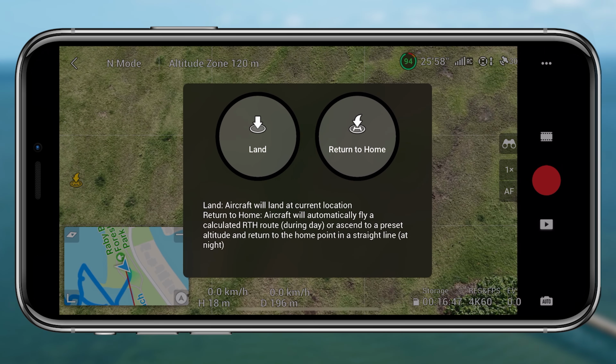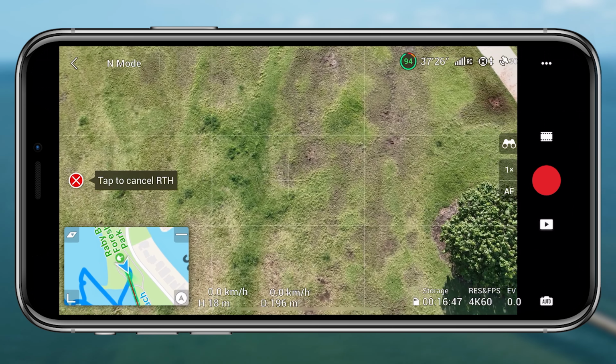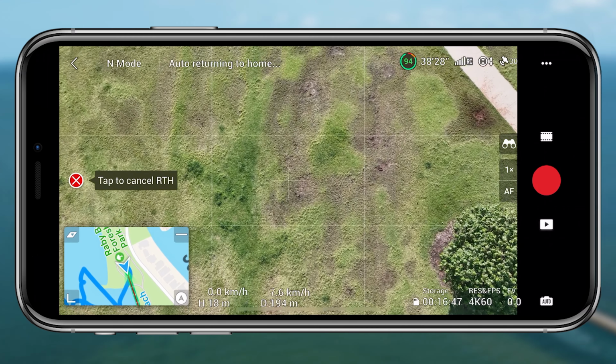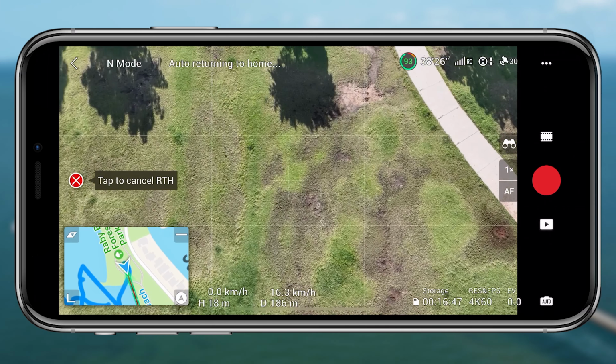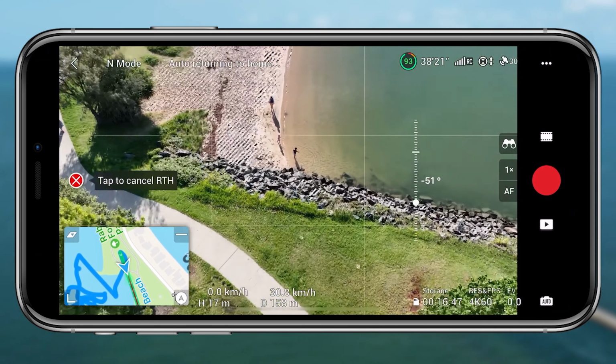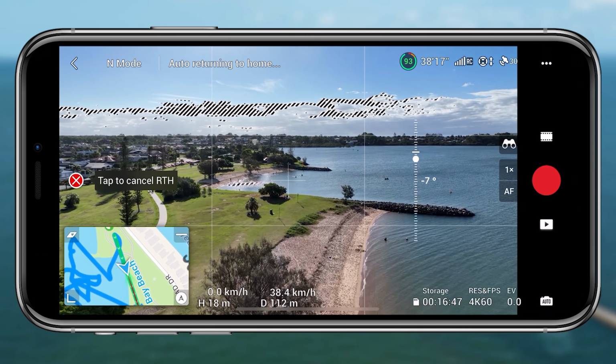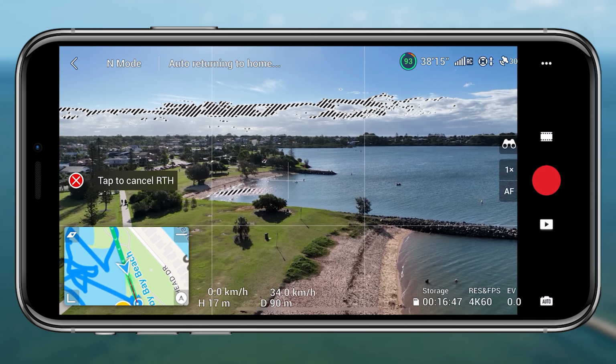But if you really care about return to home, this is a pretty unique way of going about it because it's going to save a lot of time. It's going to try to find the most effective way to get back to you and the safest way to get back to you as well. So it's something that on paper sounds really cool, not something that I care about too much or use, but it was cool to see in practice.